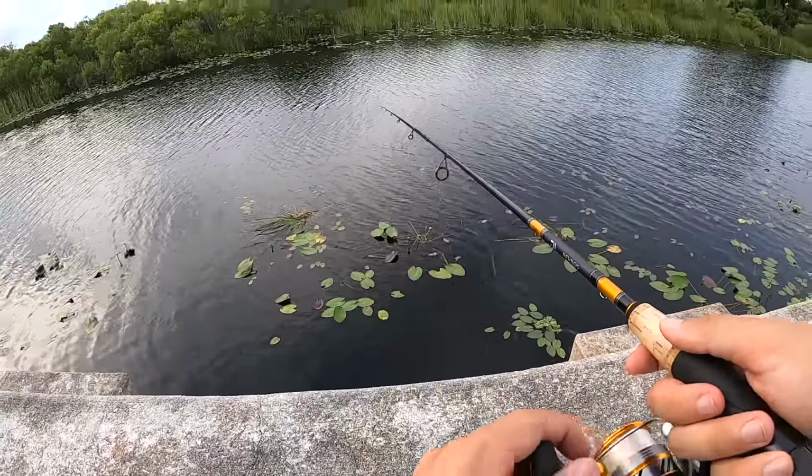Here we go. Oh my gosh, even bigger peacock. No, no, no. Wait, that's not a peacock. What is that? Oh, we're wrapped up in this. What is going on, dude? Oh, that is a peacock. Oh my God, it's a monster peacock. That might be my personal best.